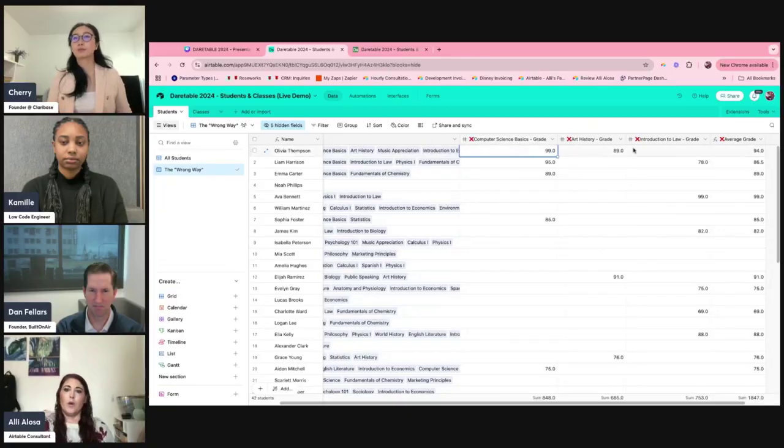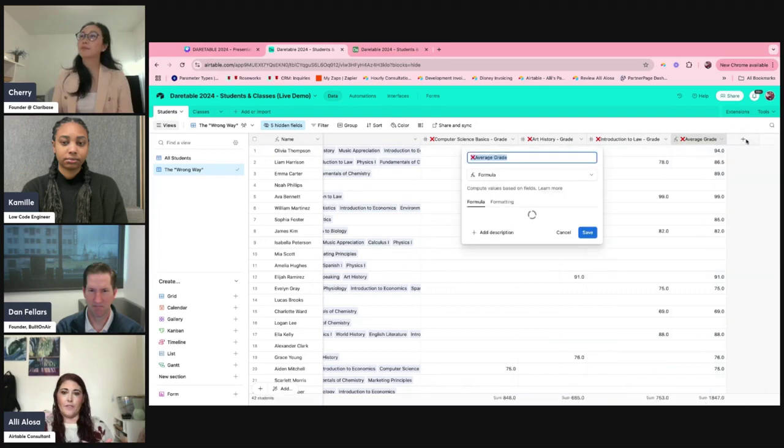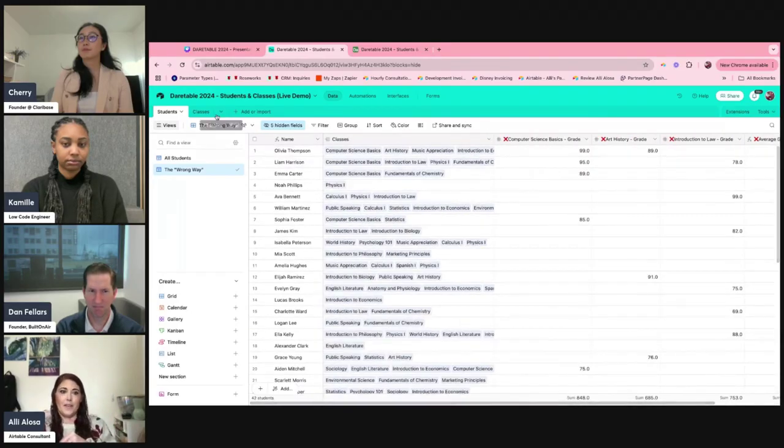So this is what people might start doing, adding these fields going across. But then if I need to get the average for any one student, I've got to have this big formula that's averaging these out. And if I add more classes, I need to edit this formula. And it gets even more complicated if I want to find the average grade per class, because I've put all of these fields on the student table.